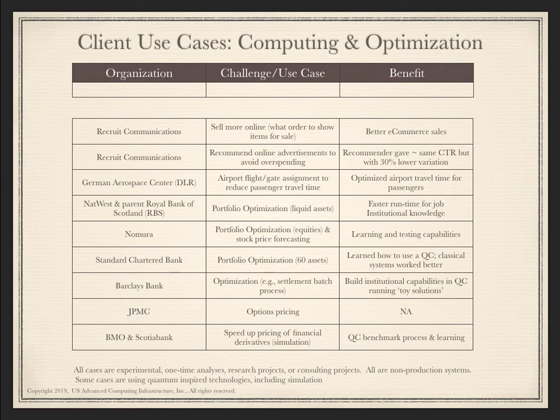The German Aerospace Center, DLR, is looking at optimizing for small airports the travel time for passengers by assigning flights to gates in a more effective manner. NatWest and their parent, Royal Bank of Scotland, is looking at optimizing liquid asset portfolios. And they found that they can do just as good of a job, but much faster than with classical systems.